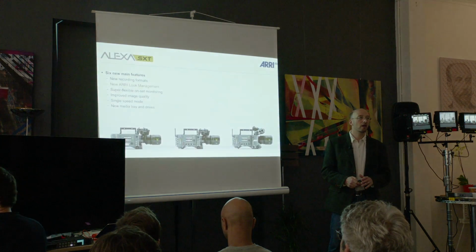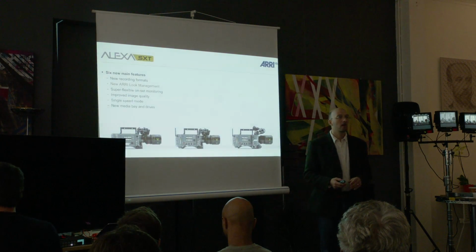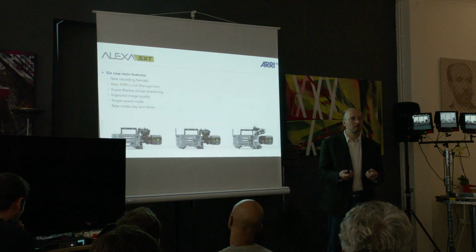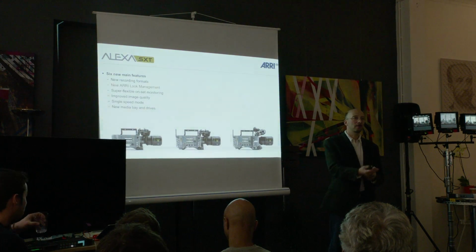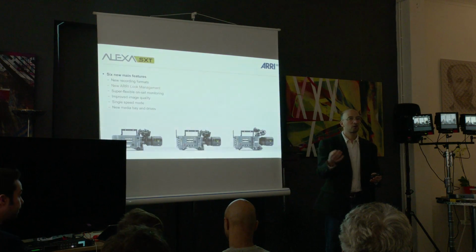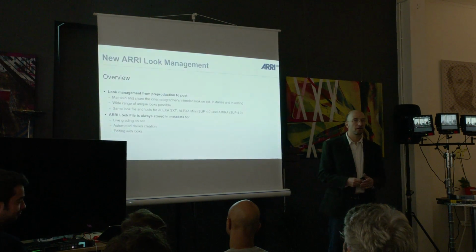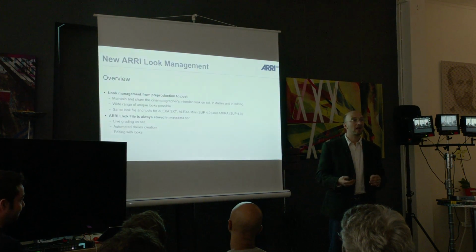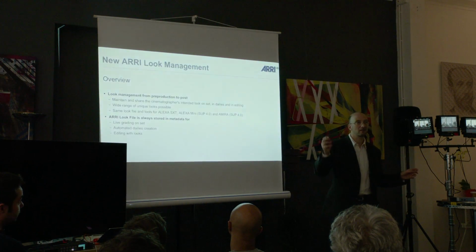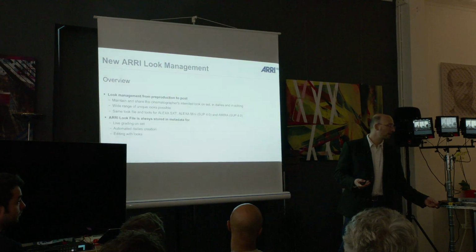Second new feature is the new ARRI look management. Since the D20 days, we've looked very carefully at how do people want to show their look. And I think the important thing is how can a cinematographer show the look on the set, and how can that look get preserved throughout the whole post-production stage so people don't mess with the look of the cinematographer. And what we have done is we've now, for the Alexa SXT and the Amira and the Mini, come up with a complete look management system from the set to post-production. And this allows you to maintain and share what the DP has intended.